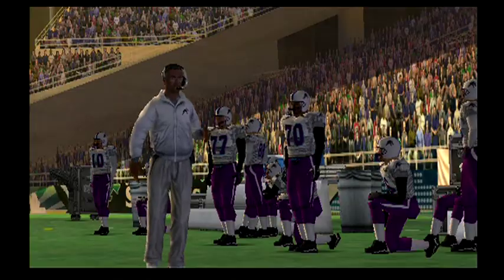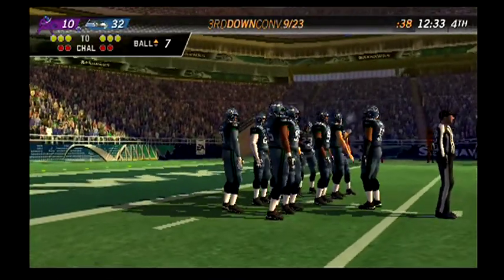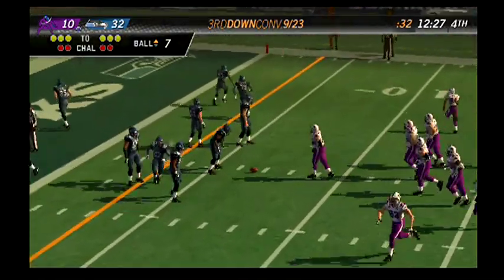They get some decent yardage on the run, but John, they're using up precious seconds. What they really need to do is put the ball in the air. Put the pressure on the secondary. They have 7 yards to the end zone.